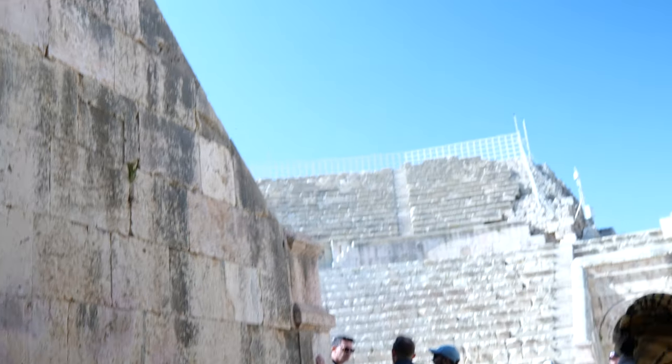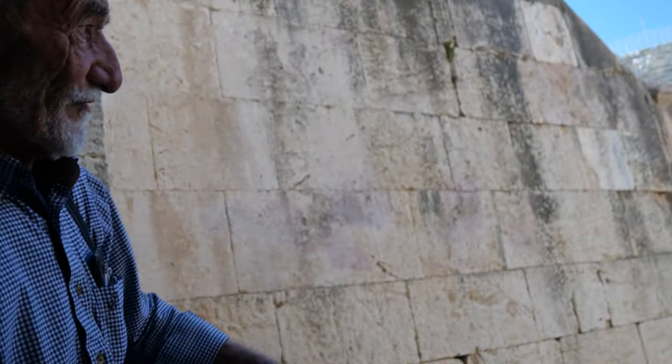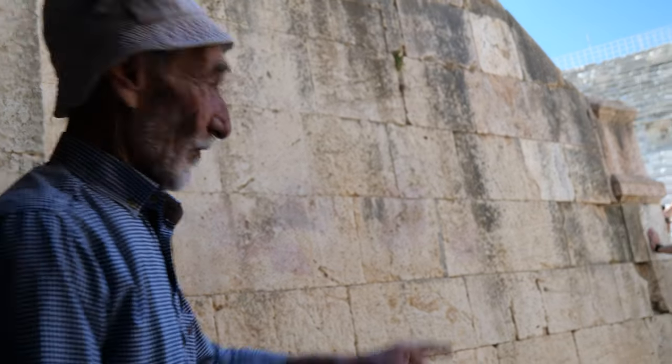The floor we walk on in there is new, but this is the little remains of the original floor. Yes. Come on.